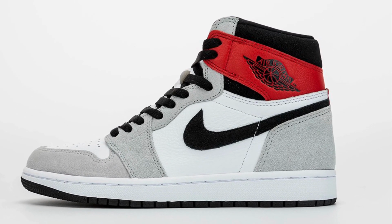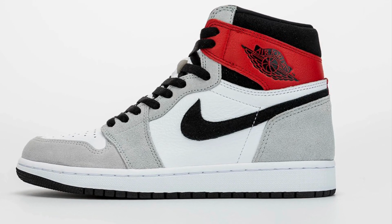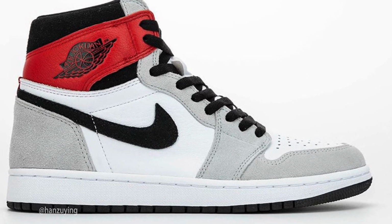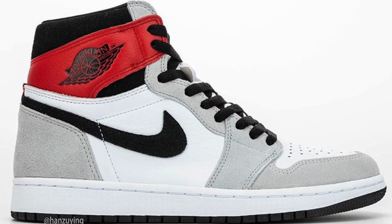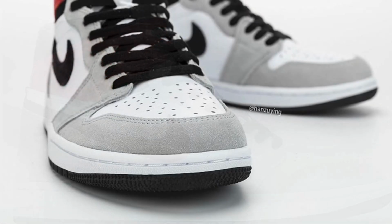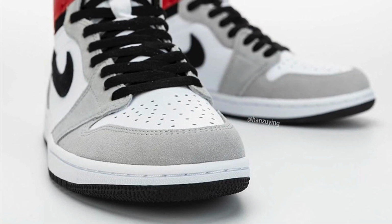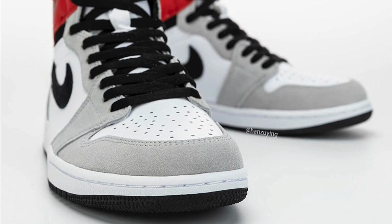Getting right into how to cop this sneaker, as mentioned, this sneaker is going to be dropping on July 11th for $170 and $130 for the grade school pair. Now, this release date may be postponed since there have been numerous delays over the past month on basically every single sneaker release. The bright side is that these will be very widely available across a bunch of stores, so the chances of getting it are going to be pretty decent.